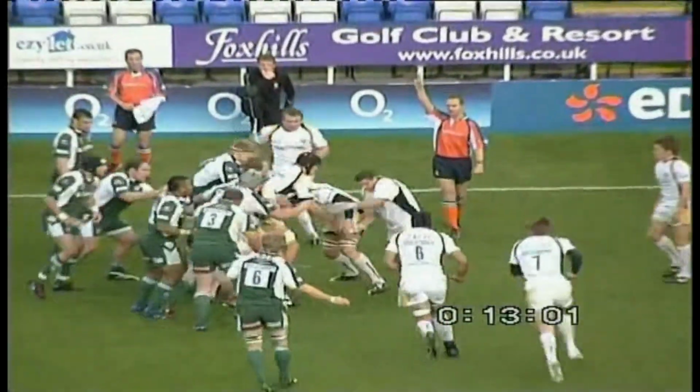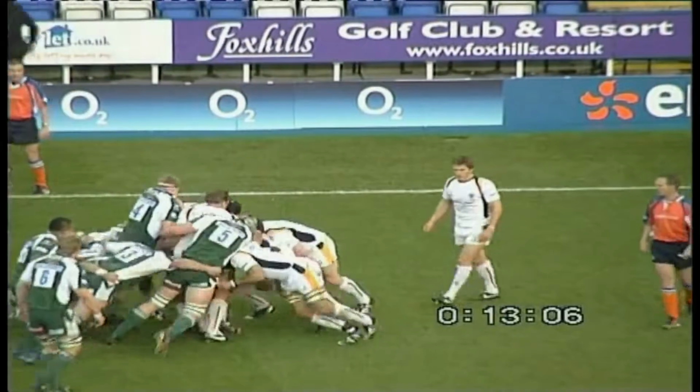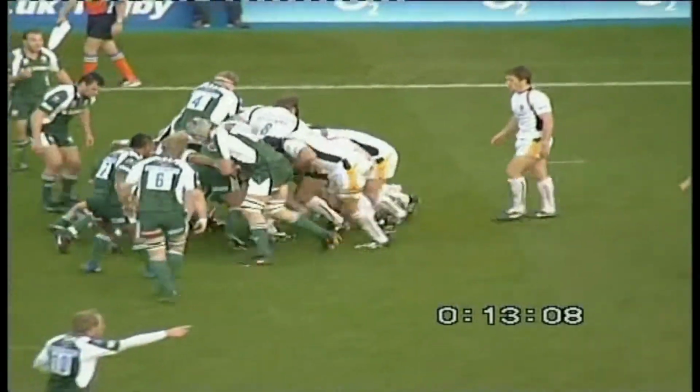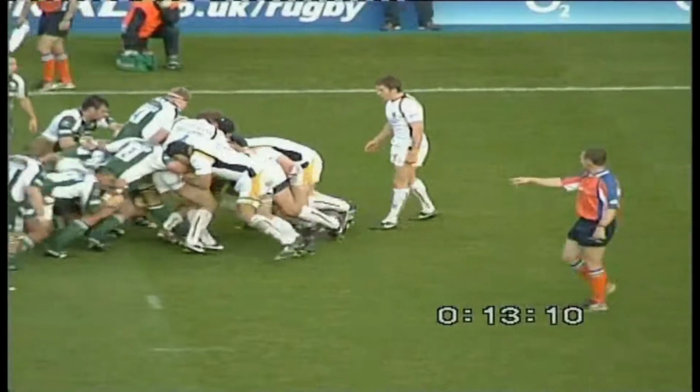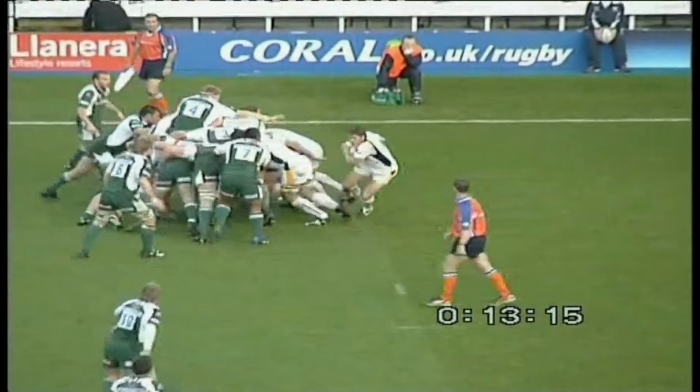Line-out throw to the front, and it's won cleanly by Will Bowley for Worcester. So Worcester, I think that's just about their first line-out win of the afternoon, but it's a decent driving maul up to the 10-metre line, and this is a good drive from Worcester. Very impressive act from the pack there. Still they go up, tighten this right-hand touch line.